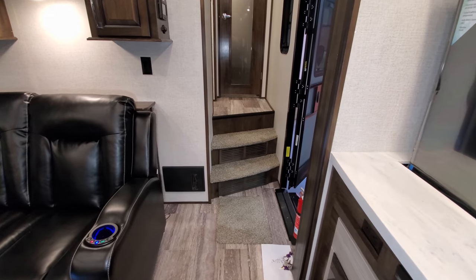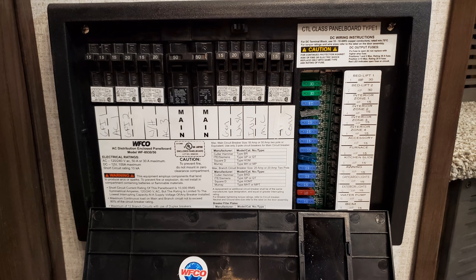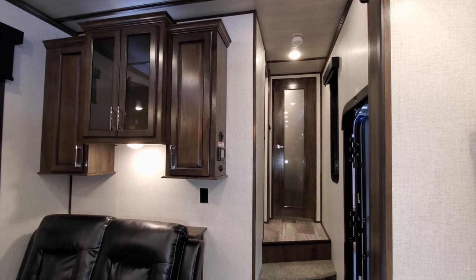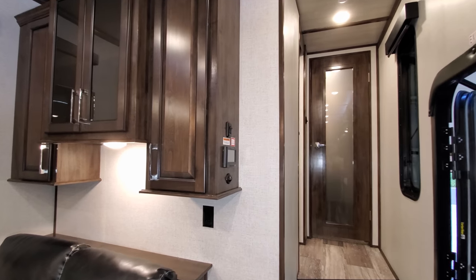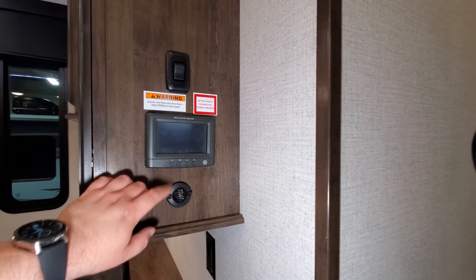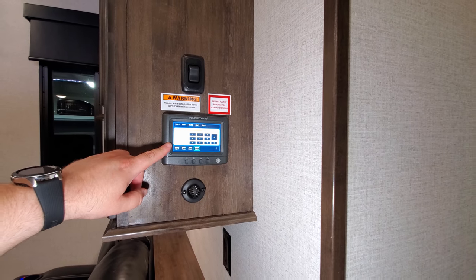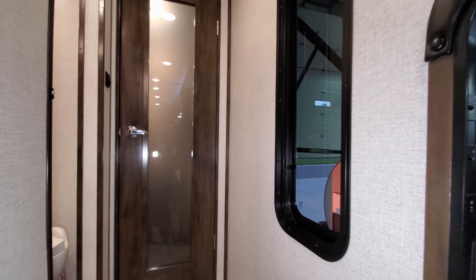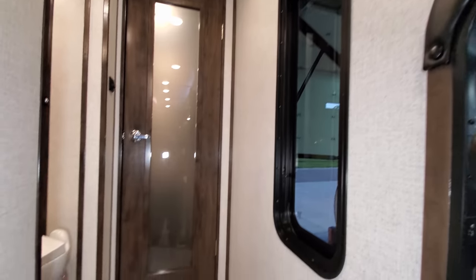Down below here is the electric box with your breakers and fuses. Behind this cabinet door here is also your generator start stop information, along with the 12 volt tank heaters. And then you have your In-Command controls here as well. Really nice feature here for controlling parts of the RV. A little window going up your hallway area here to the bedroom.